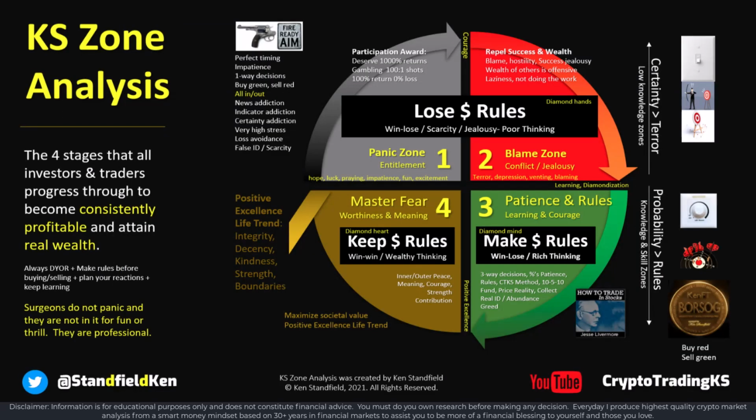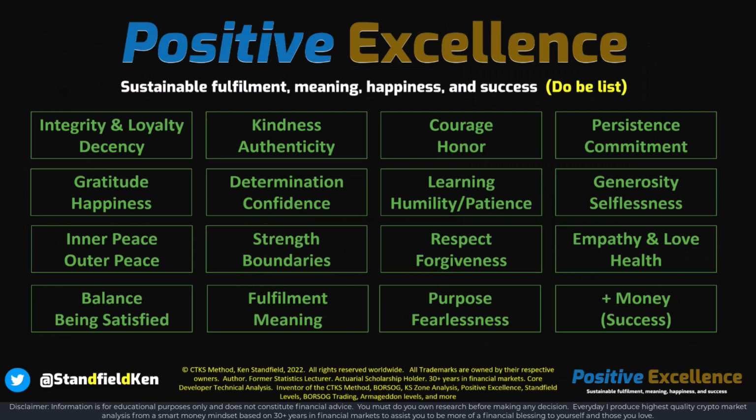If you're new into financial markets, it's very easy to get emotional. That's Zone 1 and Zone 2 behavior. Zone 3 and Zone 4 are knowledge and learning-based behaviors. Zone 4 is positive excellence behaviors. That's all about mastering fear. We master fear with positive excellence. And why does this even matter to us? Because if you identify opportunities but you can't act on them, it's because of the way that you think.